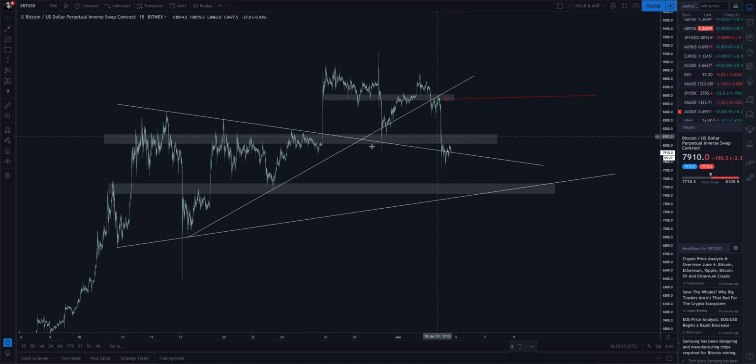Very strong sell-off. We broke through quite an important level, the 8K psychological resistance, and we're just trading below it now.